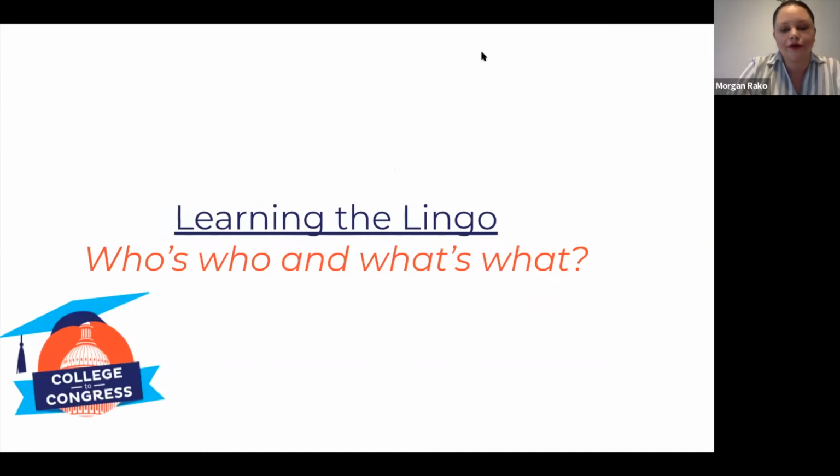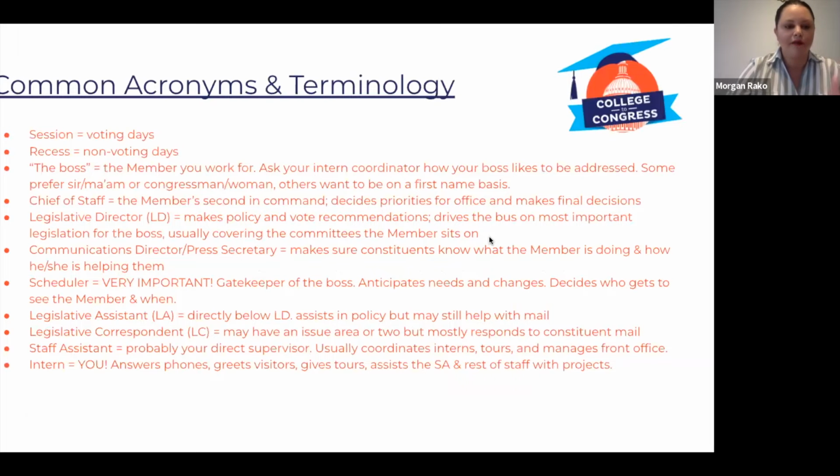Okay, learning the lingo, who's who and what's what. I'm not going to go through each of these, but I just talked to you guys about session, recess, what those mean. The boss, that's the person you work for. Every member of Congress likes to be addressed differently. Always go more formal than you think you need to. Do not speak to them as if you're on a first name basis, because you're not. If you are told that you can address the member of Congress by their first name, go ahead and do that. But always start out more formal than you think you need to be.